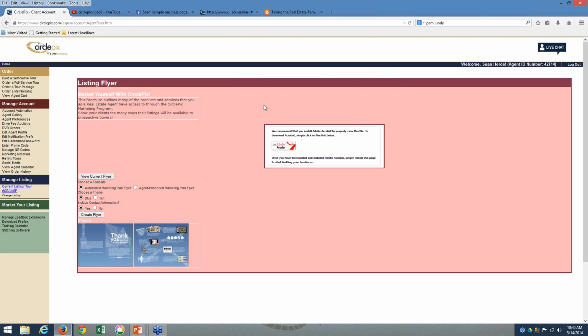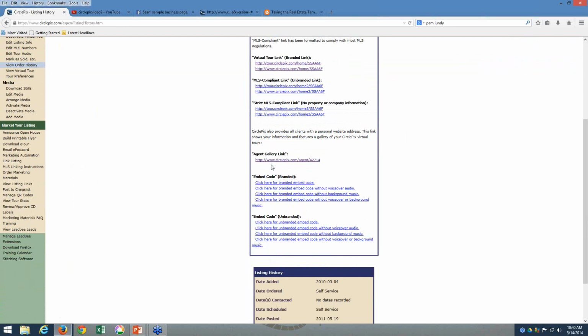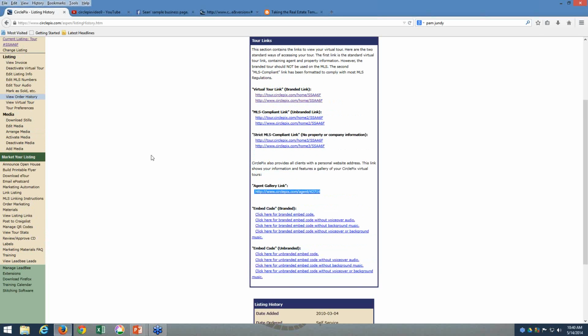Someone asked if we link to Instagram. I know that we're working on Instagram also, and those things will be to come. There's so many social networking tools. So we don't link to Instagram. Right now you can put your tour there by copying the link and putting it there. Or you can use other embed code. Here, for example, if you ever want to look at your listing links, all of the links that you have, it's the first thing that comes up. Here's embedded code. Here's your agent gallery link. This will show you a web page with all of your listings on it. I love this one. You've got a strict MLS compliant link. You've got an MLS compliant link. That was a great question.